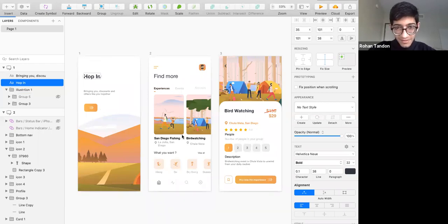I think it's stuck for some reason. Yeah, I was going to show you all the layers, but it just keeps loading.